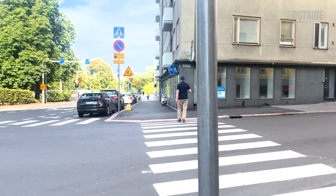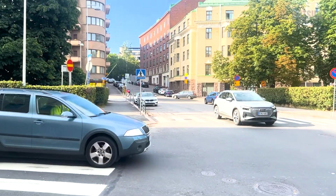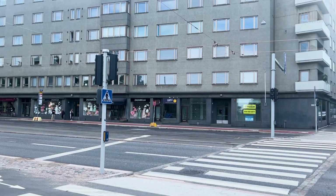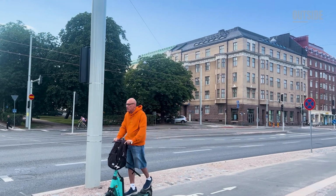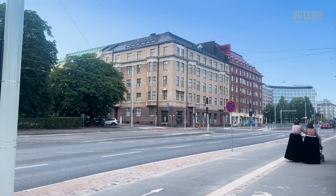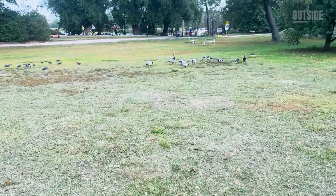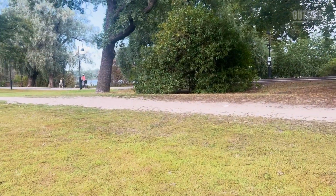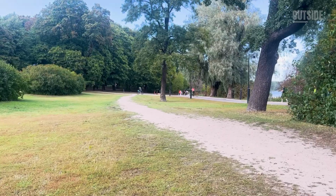Welcome to Töölö, one of Helsinki's most charming neighborhoods. Today, we're taking a peaceful stroll through its tree-lined streets, historic buildings, and serene parks. Töölö isn't just a place to live, it's a space where tradition meets tranquility, and every corner has a story to tell. So, let's take it slow, breathe in the crisp Nordic air, and explore together.